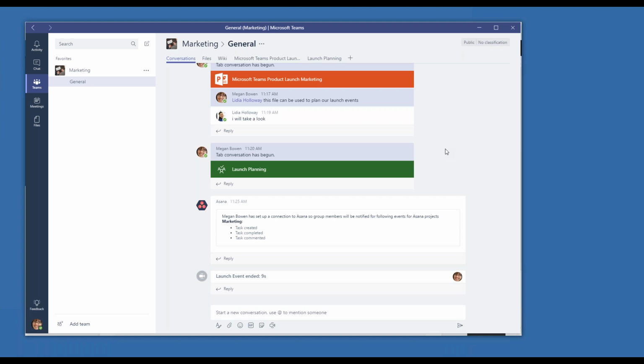So today I'm Marketing Manager Megan Bowen, and I'm keeping my team busy, focused, and productive with Microsoft Teams. The range of access options allows the team to collaborate from anywhere. Project team member Lydia Holloway prefers using Teams through her web browser as she works on the go, while Megan uses the desktop application, which we saw. So we're going to go ahead and create a team.